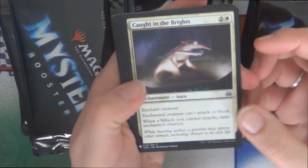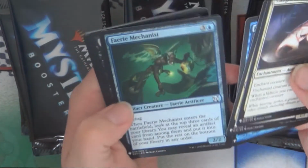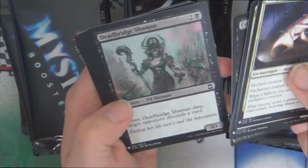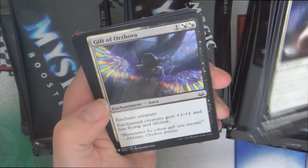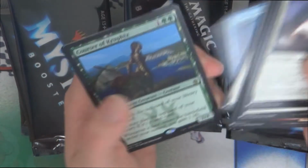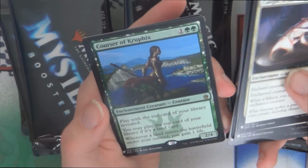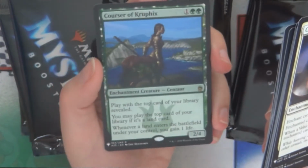I've seen that before. That's a big dog. I recognize that artwork. I don't recognize what the card does, but... Oh, Courser of Kruphix. I don't like this one. Hold it a bit more up to the camera. Like that? Yeah.